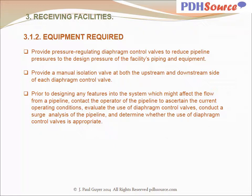A meter prover connection consists of a manual isolation valve in the main pipeline with a T on both the upstream and downstream sides of the valve. The branch of each of the T's has a manual isolation valve and a hose connection. The master meter can be attached to the hose connections.